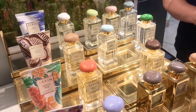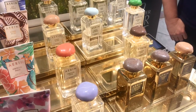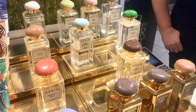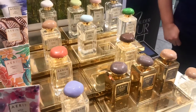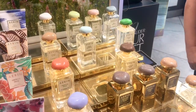Thank you. So we've just arrived at Harvey Nichols, and the first line of fragrances we're sampling are from the House of Erin. Erin Lauder is actually the granddaughter of Estee Lauder, and the brand is all about simplicity and effortless elegance. So the fragrances that stood out to me, there were a few. The first one was Amber Musk, which is their bestseller.